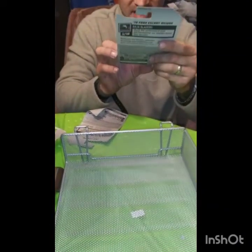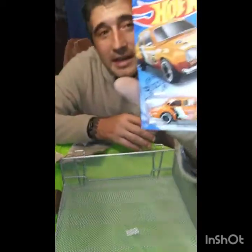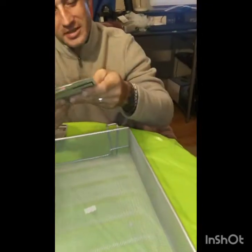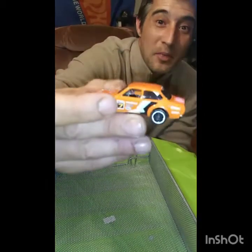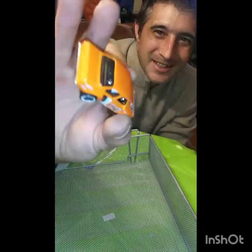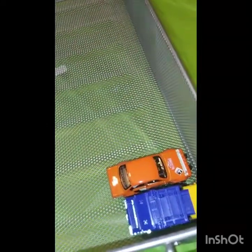Next one is the 74 Escort R51600. I don't know, just call it the Escort. It's the orange Escort. We're going to open that one up. Oh, and by the way, we are going to have a special race for you, just like last time we were opening up cars at the end of the video. So there's our orange Ford Escort right there, part of the brand new 2020 line of cars. And now Bonnie's going to open up a couple.